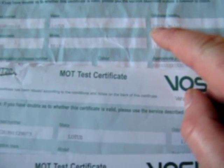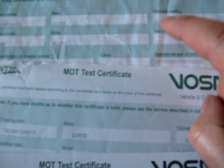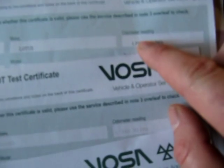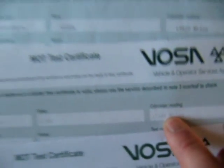But it's showing 10,000 miles. This was after the Speedo was fitted, the new Speedo, which I'll show you in a moment. 10,000 miles, 13,000 miles, 17,000 miles, and 18,000 miles. So since I've had it, that was the first MOT I had done at 13. Year after, I had it done at 17. So what's that? 4,000 miles. And then last year I did just over 1,000 miles in it.